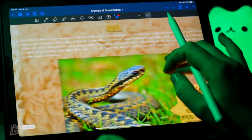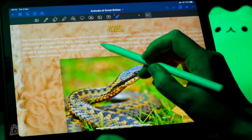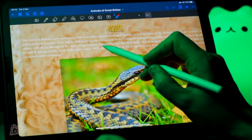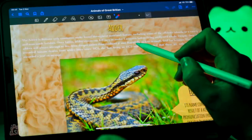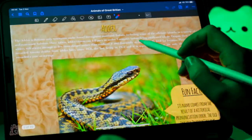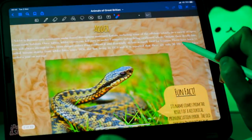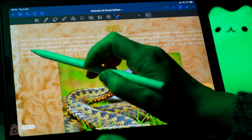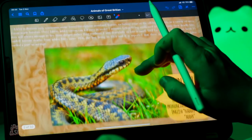There have been 14 recorded human deaths from adder bites since 1876, the last one being in 1975. And it's reported that there are only 50 to 100 human bites recorded a year on average. So there's not a lot, really.